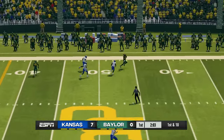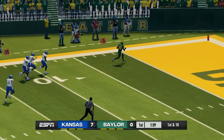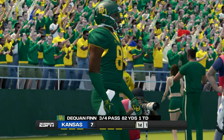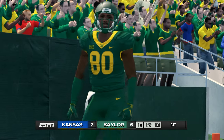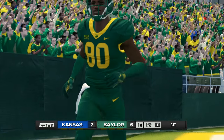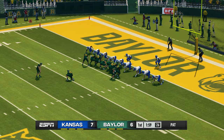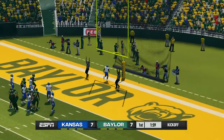He rifles it to the left. Has it to the senior. To the 10. And he scores. Touchdown. They'll line up for the extra point in an attempt to tie the game. And he adds the extra point.